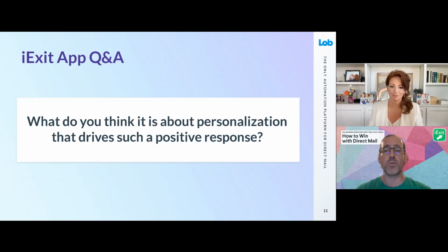And so, from a personalization standpoint, once they open up that letter for us, we've got to get their attention. We've got to make sure they realize this is real, this is legitimate, this applies to their business, this can help them get more customers. Whatever your sales proposition is, that's ours. And so personalization is everything.